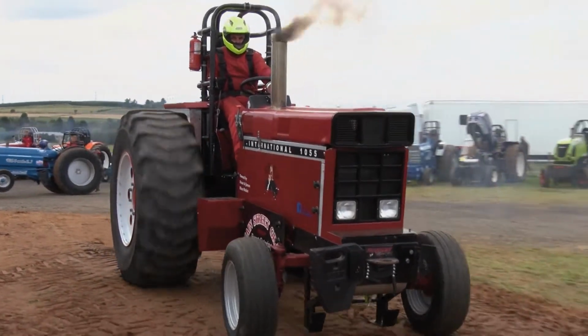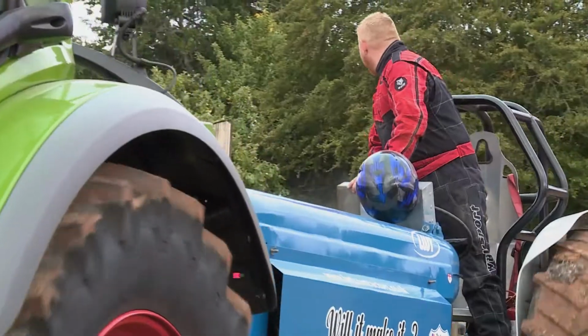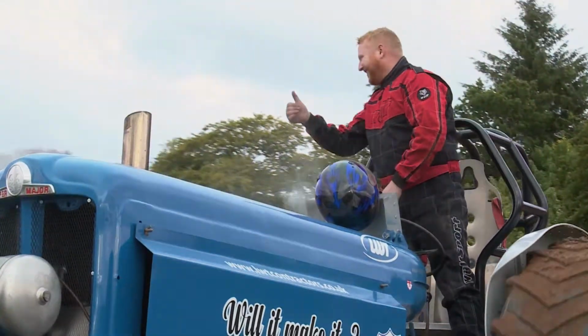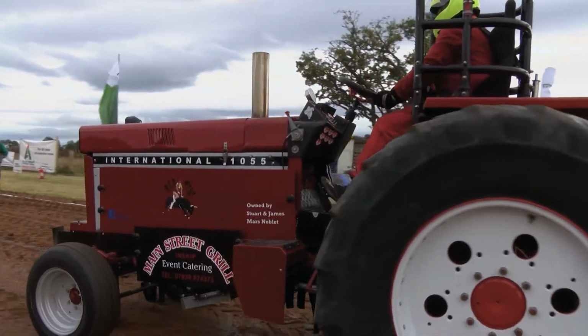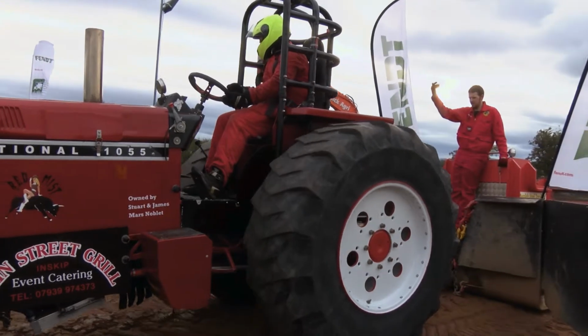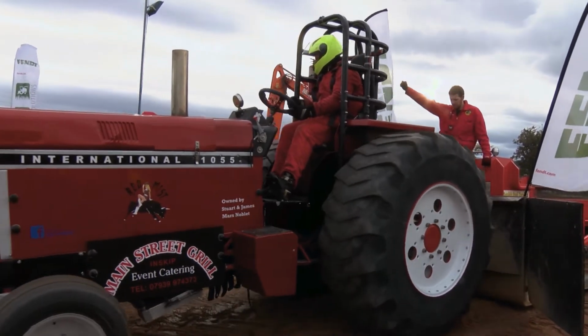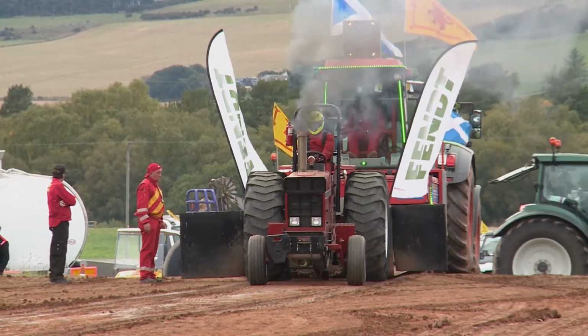Well, this is Red Mist coming onto the track. Mark looking very pleased with that pull. So Stuart Noblet backing up the Red Mist to the sledge very carefully, where the heavyweight chain will be attached, and also an electrical safety cut-off connection.